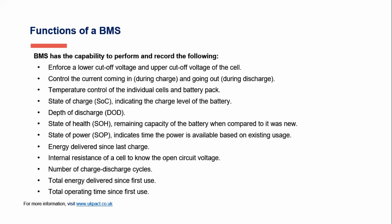And then it can additionally store things like energy delivered since last charge, IR of a cell to know the open circuit voltage, number of charge discharge cycles, total energy delivered since first use, and finally total operating time since first use. All these things can be stored in a smart BMS, the last few options. And the first few options are common in both the smart and hardware BMS. So let's quickly move to the next slide.